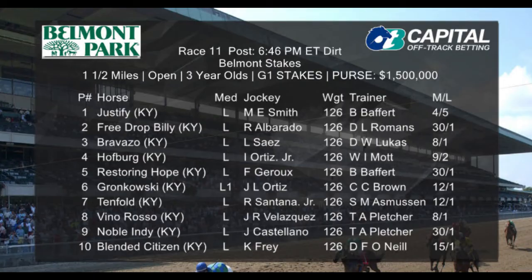But Chad is so good bringing horses to North America for the first time, and we see that time and time again. We talk about it every week on the Stakes Preview, but I like seeing Jose Ortiz, first-time Lasix, dropping a couple pounds from what the horse is used to overseas. Number 7 is Tenfold, going out for Steve Asmussen. Ricardo Santana Jr. is going to be aboard, 12-1 on the morning line.